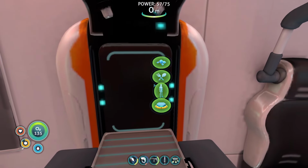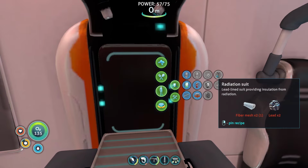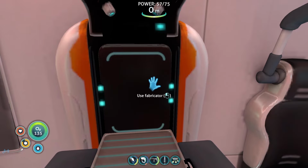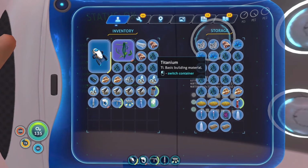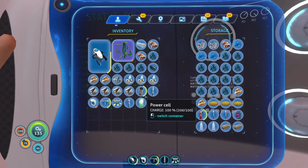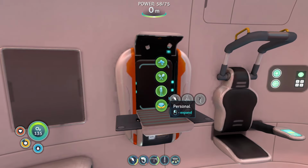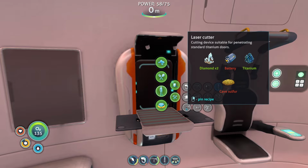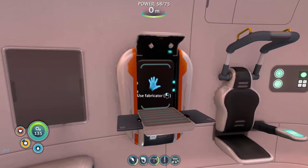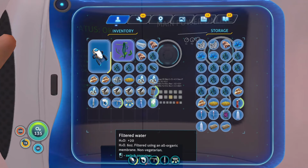We need, for the fiber mesh suit, we need lead and one more fiber mesh. So I need to empty out my inventory a little bit. So, get rid of that. We got diamonds. What do we need for a laser cutter as well? Because I think we're going to need that in the Aurora. Stasis rifle, propulsion cannon, cave sulfur, and a battery. Do we have cave sulfur? Yes, we do. We just don't have a spare battery.